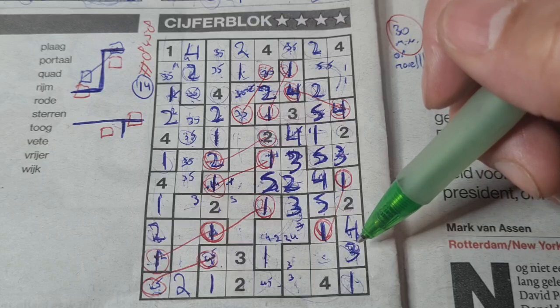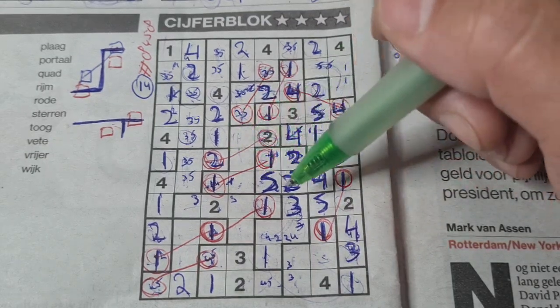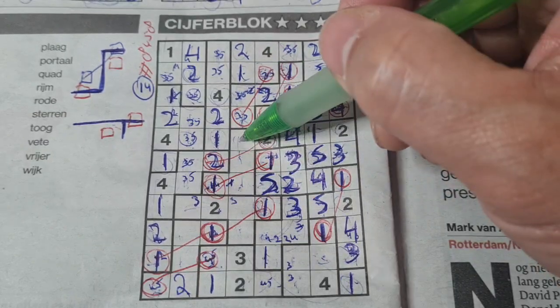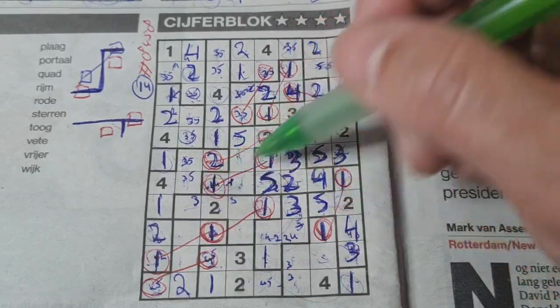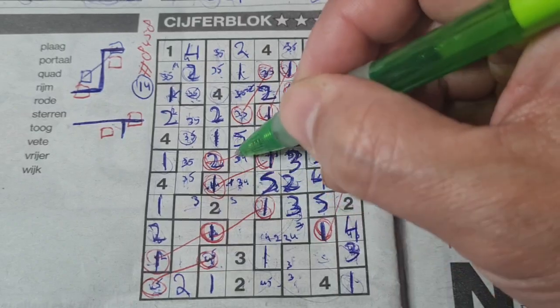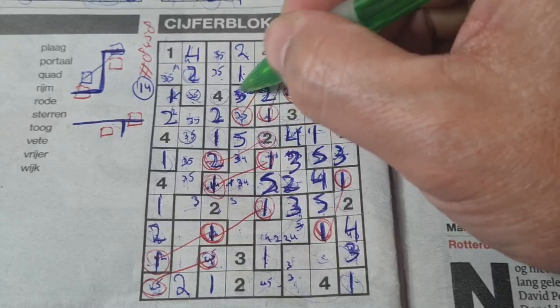Alright. 1, 2, 4, okay. Then, well, these two boxes can be 5. So one box left for the 5 in this S construction. It should be there. Two numbers left in this S construction for numbers 3 and 4. Let me mark those 3 and 4. 3 and 4. Okay. 3 and 5. We have 5 now. No 5 there. 5 should be here. 3 goes there.